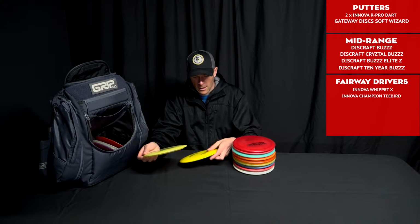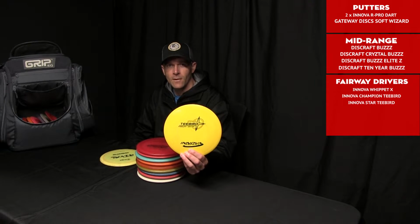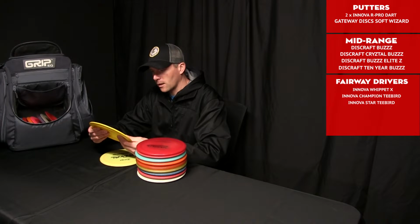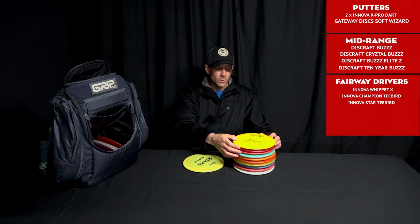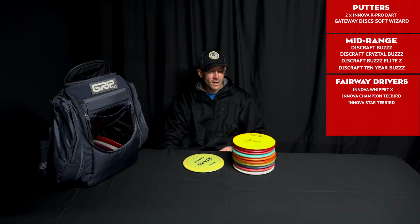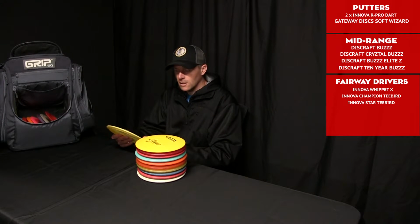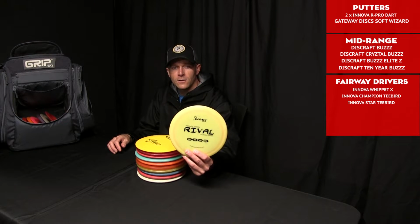I also bag another T-Bird. This is a Star T-Bird. This is a PFN Star T-Bird. They don't quite make them like this anymore. This one I got from Ken Little, who was selling off a whole bunch of discs a number of years ago in a parking lot. And I wish he was still selling them off because I would get some more of these if I could. Fantastic Star T-Bird.